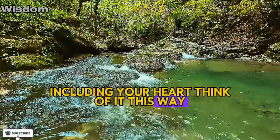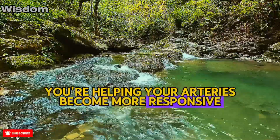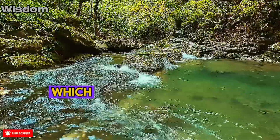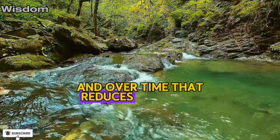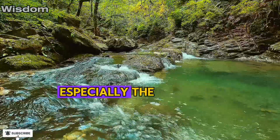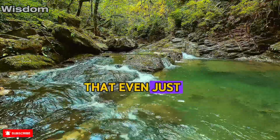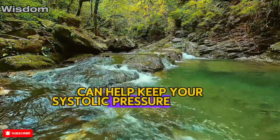Think of it this way: every time you press into the wall, you're helping your arteries become more responsive. The repetitive motion increases vascular elasticity, which helps prevent spikes in blood pressure. And over time, that reduces your risk of heart attack, especially the kind that sneaks up in your 70s or 80s. Studies have shown that even just 10 minutes a day of light resistance work like this can help keep your systolic pressure in check.